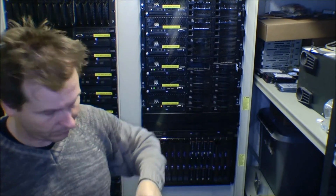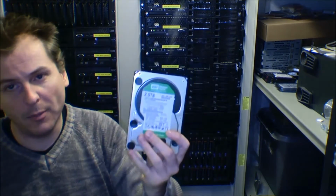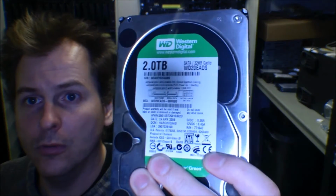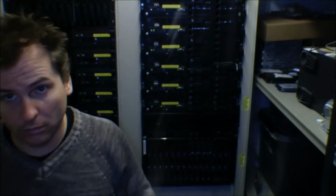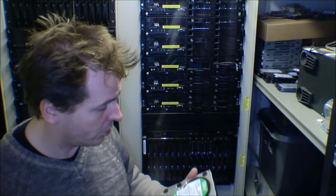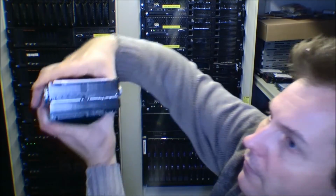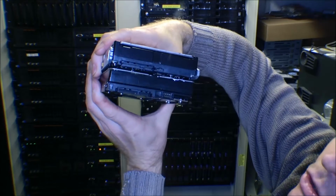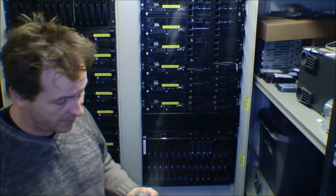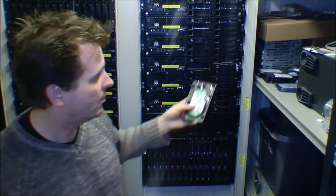2 terabyte normal hard drives, the kind you would probably put in your computer under your table or something like that. The connections are about the same, so it should fit okay. I don't know if you're able to blend these. I haven't even tried this.